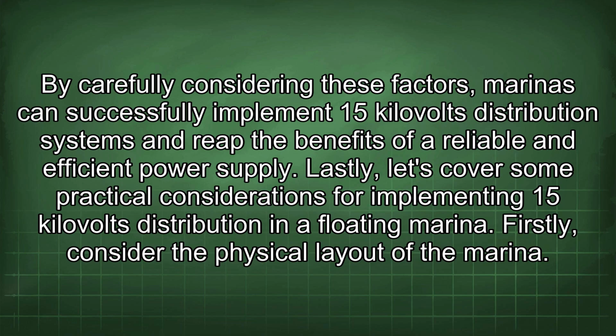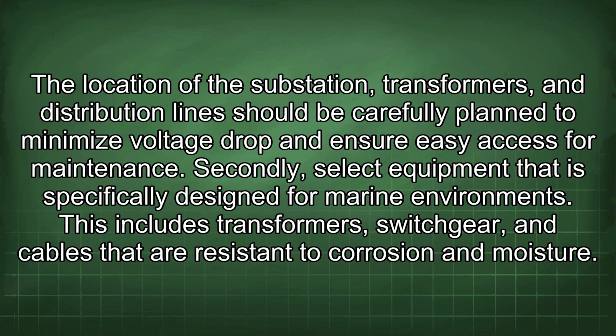and efficient power supply. Lastly, let's cover some practical considerations for implementing 15 kV distribution in a floating marina. Firstly, consider the physical layout of the marina. The location of the substation, transformers, and distribution lines should be carefully planned to minimize voltage drop and ensure easy access for maintenance. Secondly, select equipment that is specifically designed for marine environments.